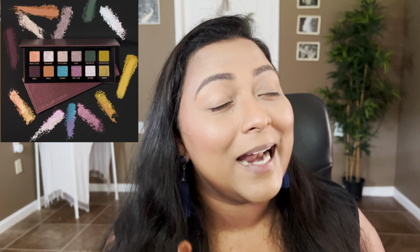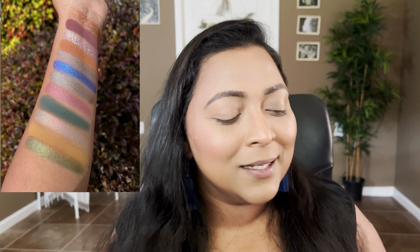I would say the only palette that has not landed in my collection and that absolutely attracted me was the Heather Austin palette in Adept Cosmetics. That palette has not landed in my collection only because I've done a dupe video and I almost have all the shades of that palette in my collection.